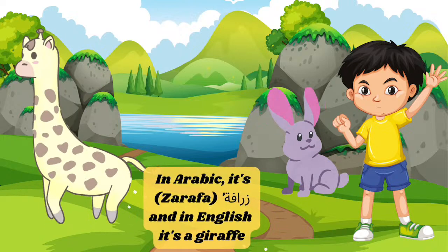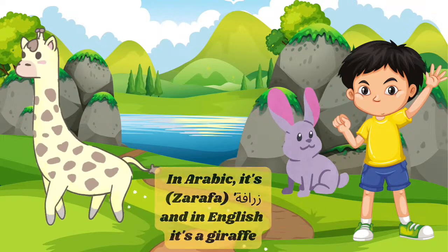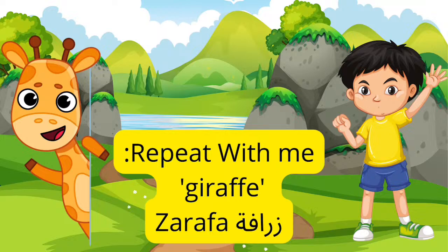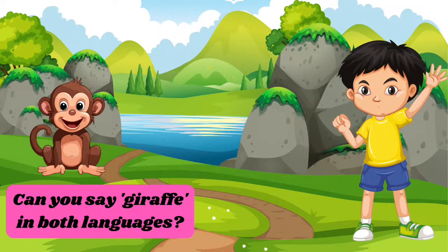In Arabic, it's zarafa, and in English, it's a giraffe. Repeat with me, giraffe. Zarafa. Great job! Can you say giraffe in both languages?